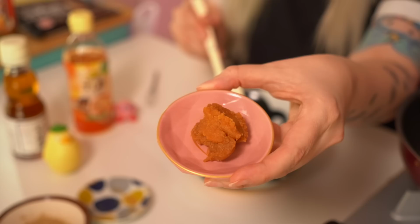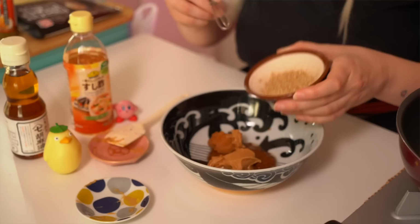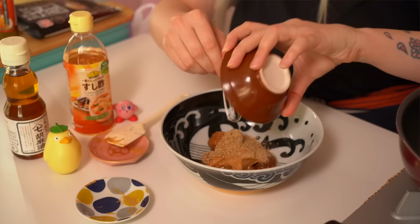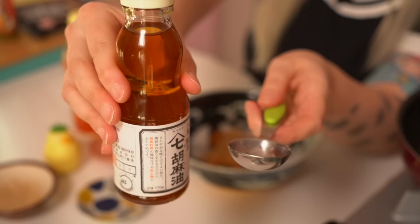Miso paste is going in. I'm using a light white to medium kind of brown one. I'm not using a dark, dark, dark one because that will be too salty for this. We're doing half a tablespoon of ground sesame. If you're a sesame kind of gal or guy, you can add much more. I love the taste of sesame and I love ground sesame, so I went for it. Remember this? This is for my Japanese cooking video. Suribachi and the surikogi. We are doing half a tablespoon of sesame oil.